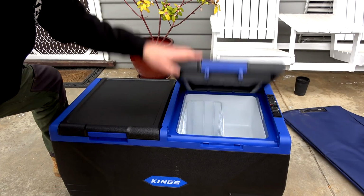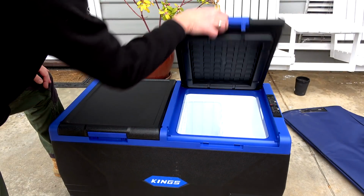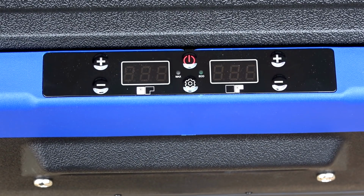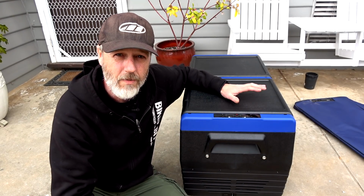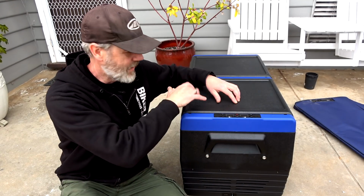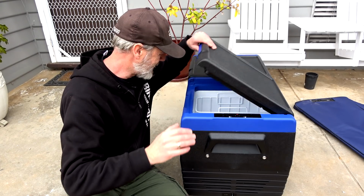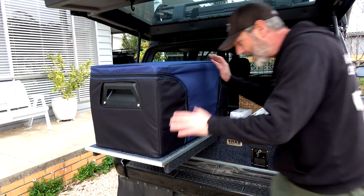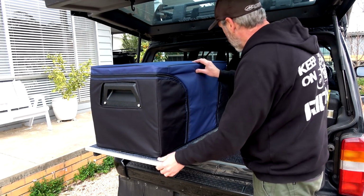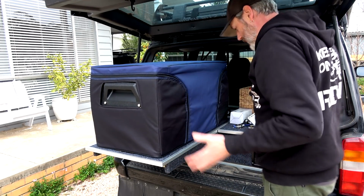They lock down nice. So that's it. Boom, there's your controls on there. And I think they say you can fill that with 112 cans, which you look at it and go, really? But apparently you can.